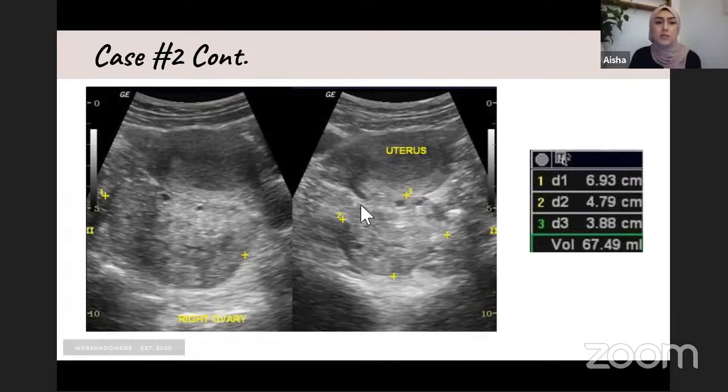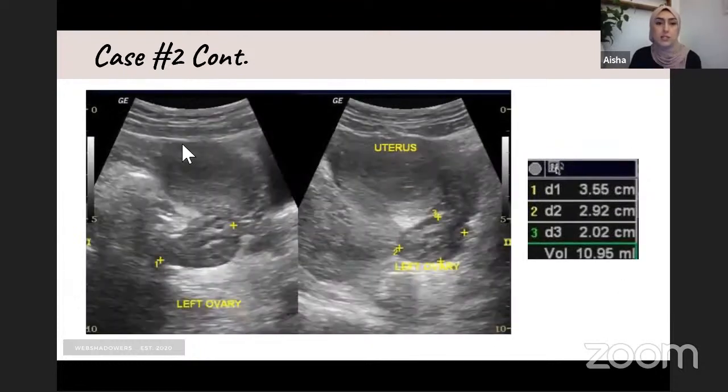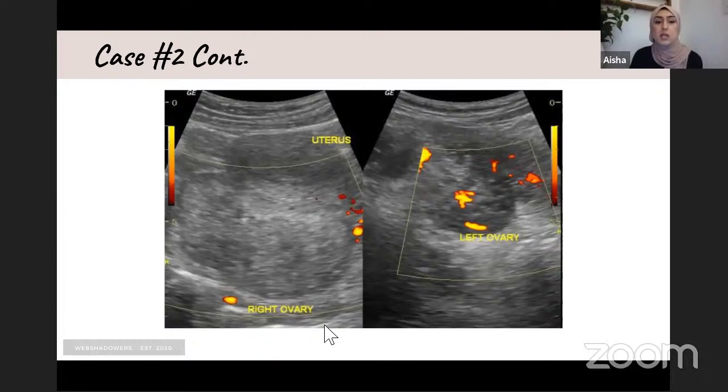And then we go to the left side, and again, here is the uterus, and here is the left ovary in sagittal and transverse. So the left ovary measures 3.6 by 2.9 by 2 centimeters with a volume of 11 milliliters. And then for the pelvic structures, we also get blood flow images. So these are the blood flow images of the right ovary and the left ovary. So what do you guys think is going on?